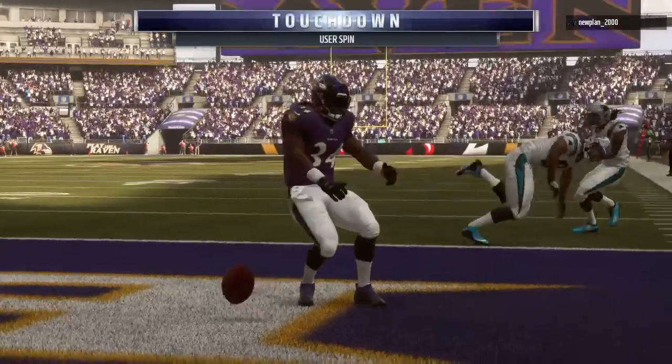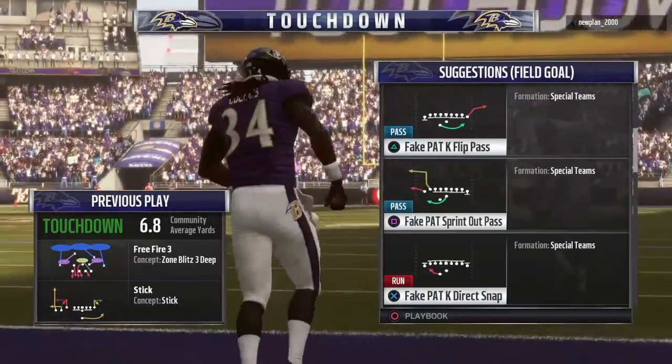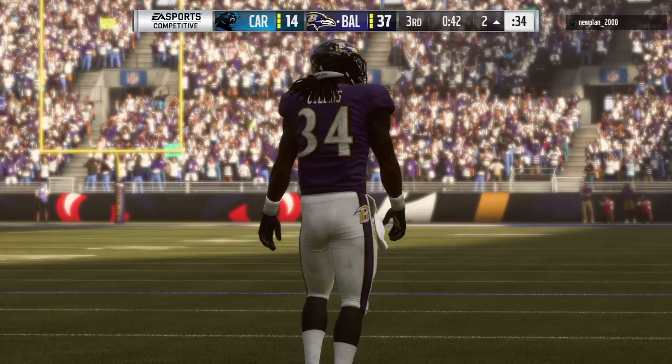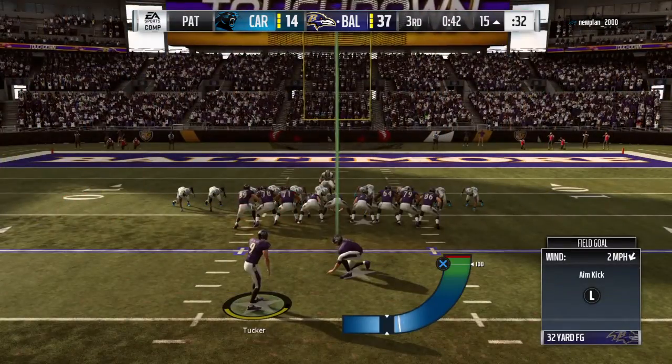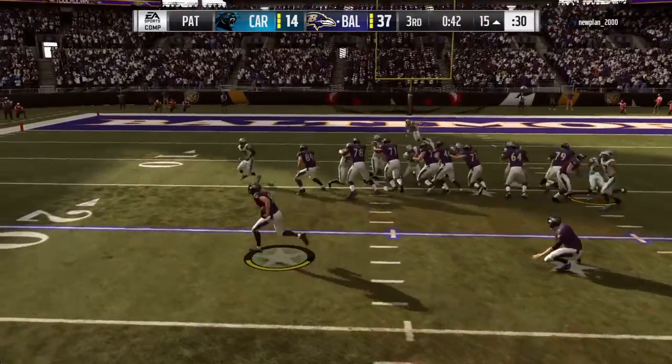And he will score! Touchdown, Baltimore! Alex Collins taking it in from a yard out. And the Ravens will extend their lead. So they went for it from the 1 on 4th and goal, and they got it done.